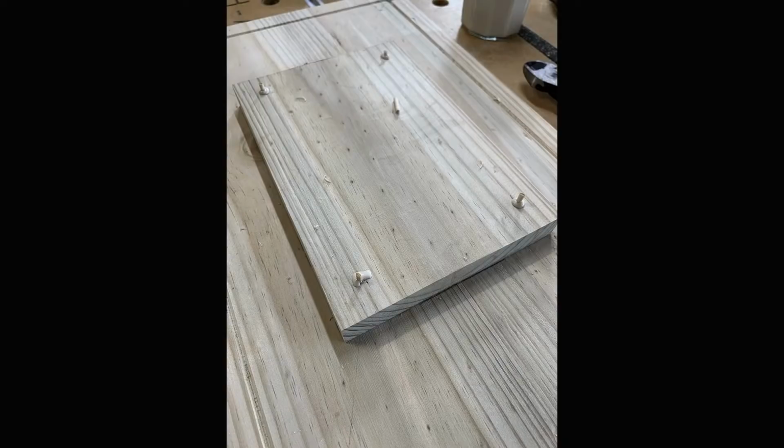Oh, goodness gracious, I've got that. I thought I'd fixed everything up. The whole room went black there for a second.